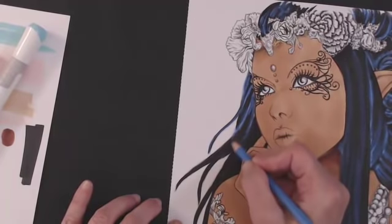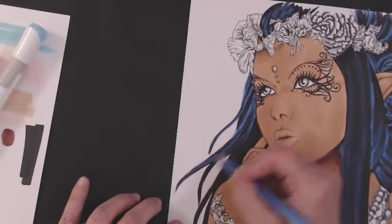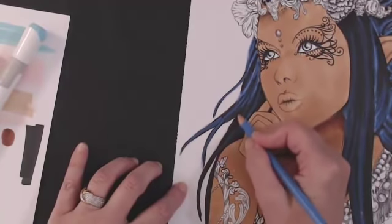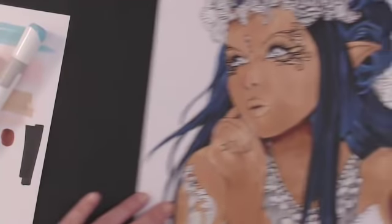And I want her to have dark brown eyes to go with her nice black hair. So there's a start.